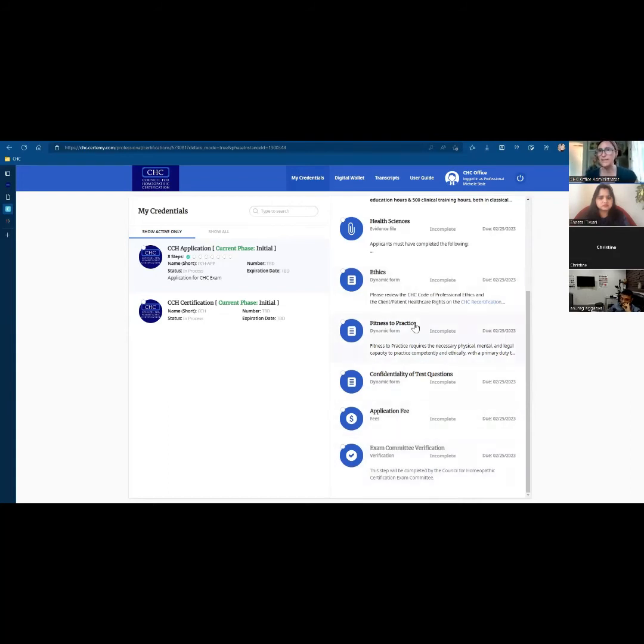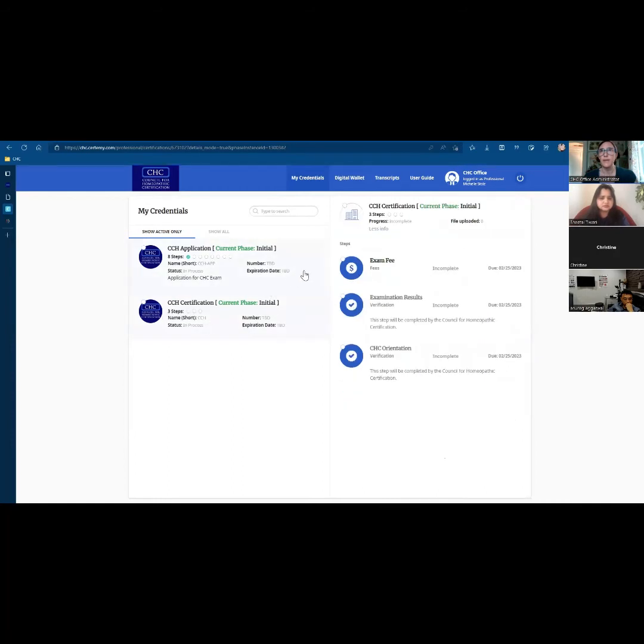That step will remain pending until the exam committee reviews your application and all of the documentation and approves the application. Once your application has been approved, you will be notified that another assignment is in your CertiMe profile, and that assignment will look like this, CCH certification. This assignment only has a few steps to it. The first step is the exam fee. And then the second step is where we will note your exam results after you've taken the exam, and we will note where you've had your CHC orientation before you can receive your credentials.